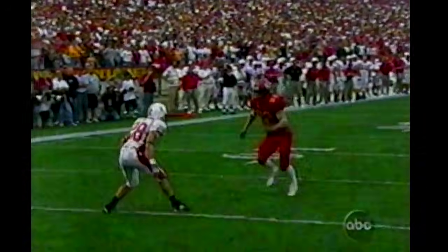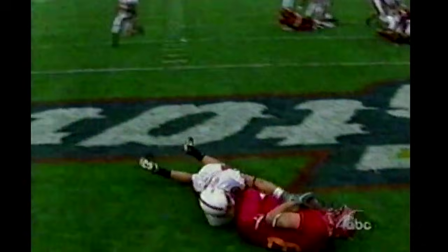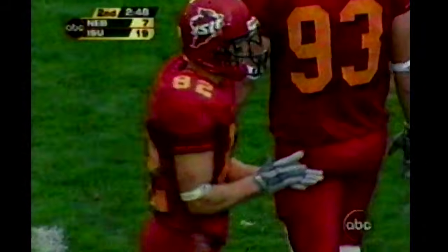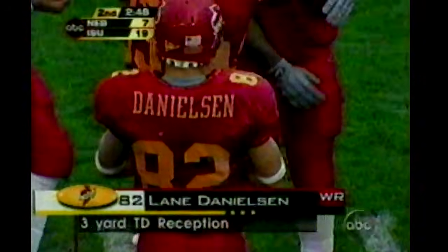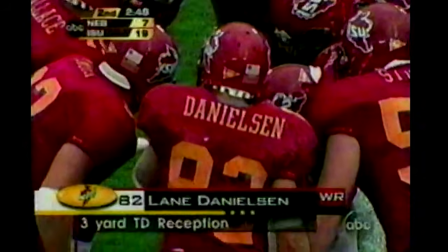Watch the patience of Danielson. He gives Seneca time. Passing the first inside guy, he makes the low throw. Another accurate throw. And Danielson adjusts. He adjusts as well as I do to Brent in the game. So, you know, that's scary. That looks like it's going to be there all day.